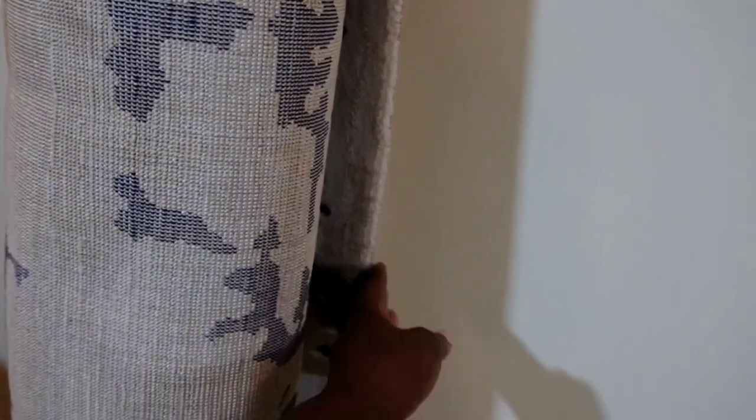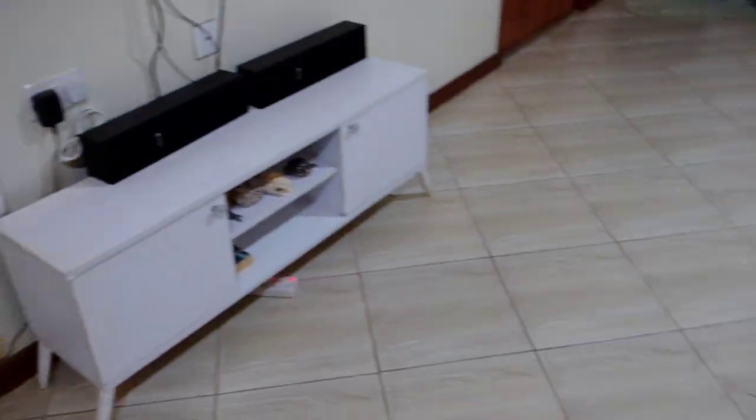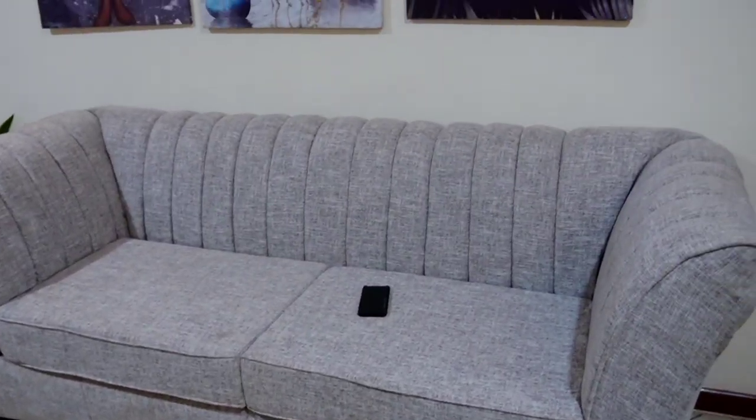This carpet is really pretty. It has like blue and gray and brown, and it's just gonna tie in with the entire look all together. I don't want to put anything on the floor yet until the other piece, the other missing couch, is here. Then I can start putting everything together.